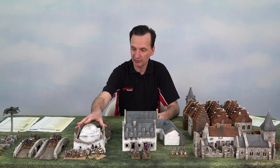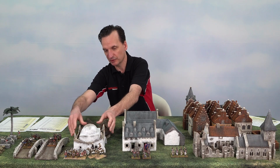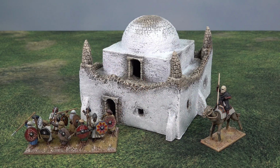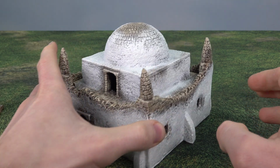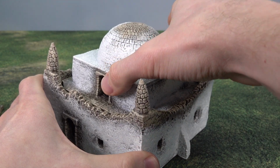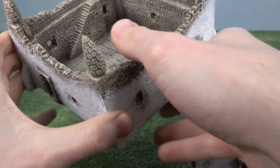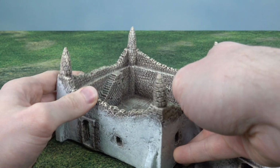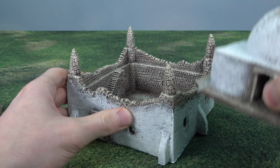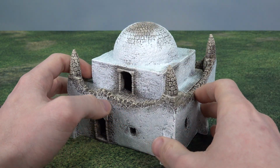These things over here, these are a bit kind of random. We've got an Arabic tomb here. So that's something a bit different for the Middle East, obviously, into Arabia. This does come off. It's got a sort of nice interior to it as well. So that's just about the only bit we've got with a removable part. Actually, most of the others don't. Most of the roofs on the others don't.